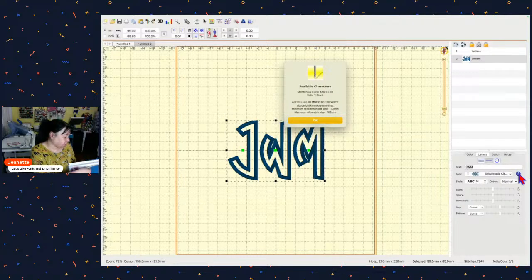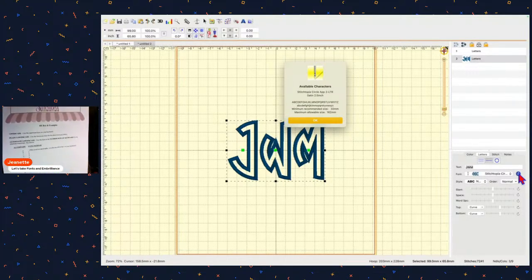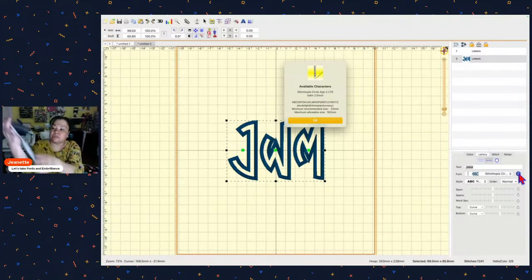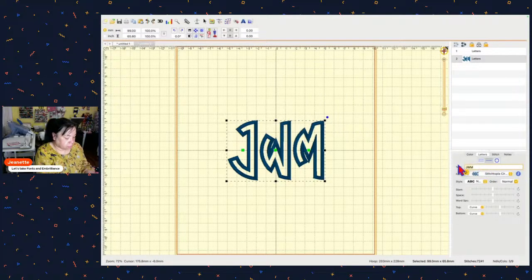Stitchtopia has a legend, which of course now I can't find. That's ridiculous. Okay, here we go. I'm in the wrong folder. All right, here we go. So Stitchtopia will give you like a VX sample, right? And this tells you what key to hit for what position. So this is supposed to be J and then a cap J.